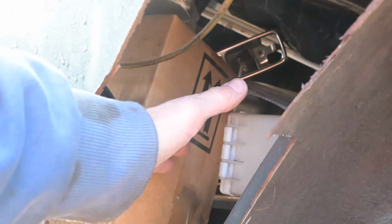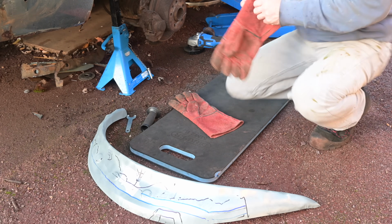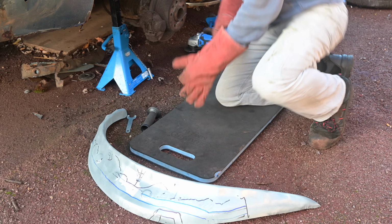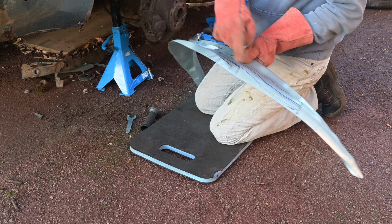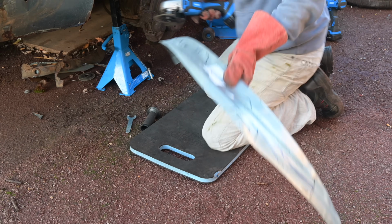Easy access to the boot, so when you get your luggage out, that's really quite simple these days. Now let's line up the other repair panel and try and work out a line to cut on that too. Okay, right, now I've made my line of roughly where I think this is going to be, so either this is going to work perfectly and I'm going to be zapping on the car fairly soon, or I'm going to be buying a new one of these.